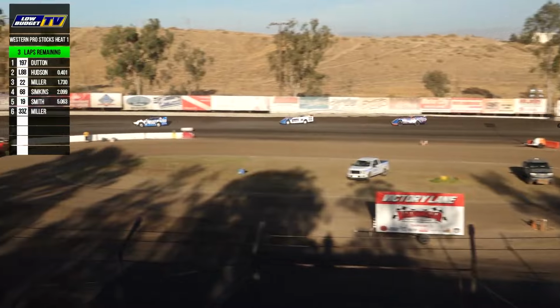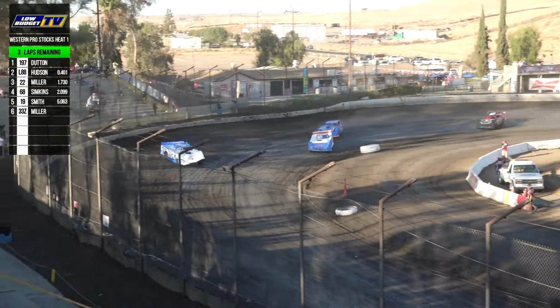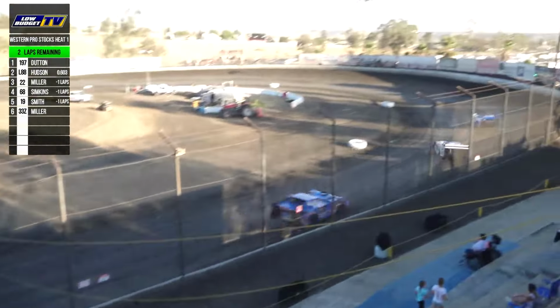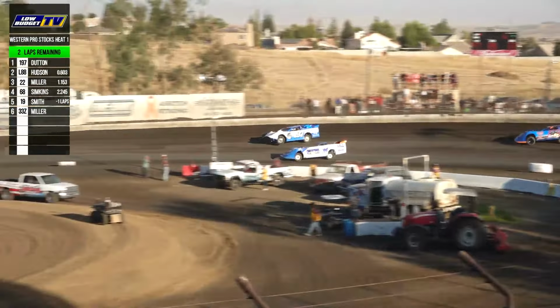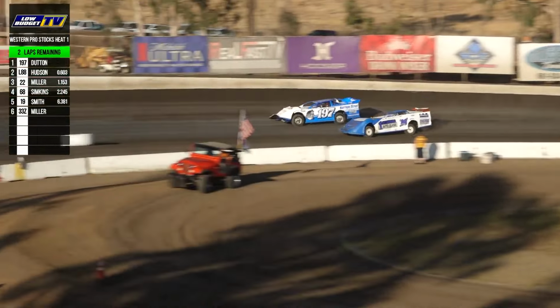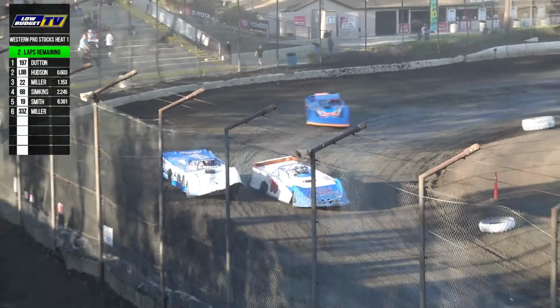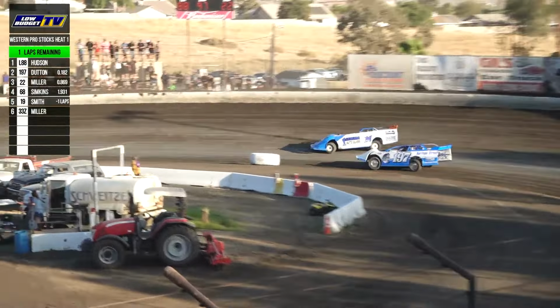Just a couple of bad corners there for Hudson. I'm sorry, for Miller, and Hudson took advantage of it. And look at Hudson now working to the inside. Battle for the lead. Gary Dutton, the big lick up on the outside, the 197. Gonna pedal out of 4. They make contact. White flag waves. We're gonna see who's the fan of each other now.